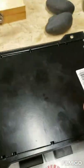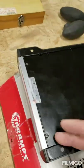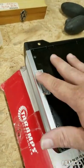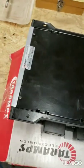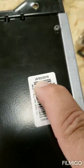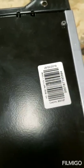I kind of don't want to do that to see if any of the capacitors are swollen or the Faraday caps or anything are messed up, or if there's any burning on the board. I kind of don't want to break this seal. I don't think it really matters because I guess they don't really have a warranty. It does have a date on it of 2/28/2019, so this is a fairly new model. It hasn't been on the shelf very long, just a few months. But we haven't broken the seal yet. We have not looked inside.